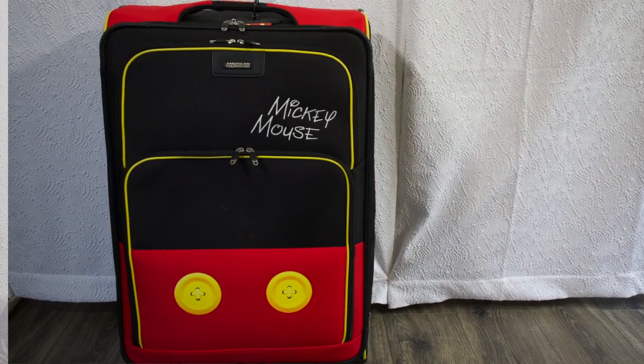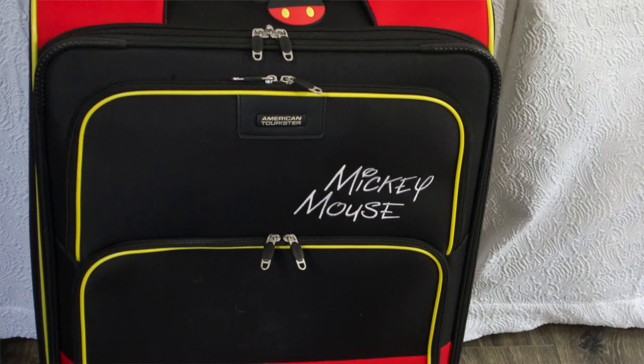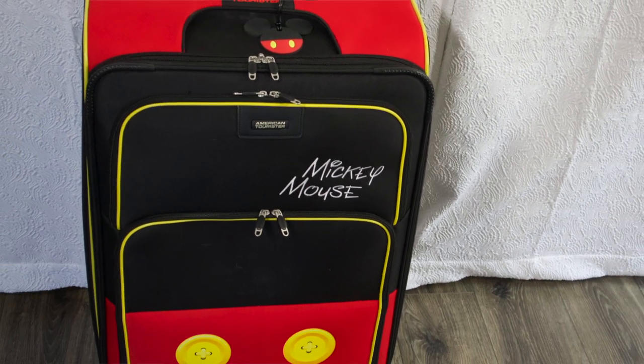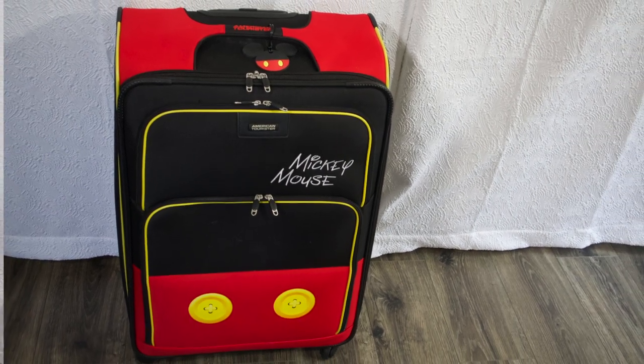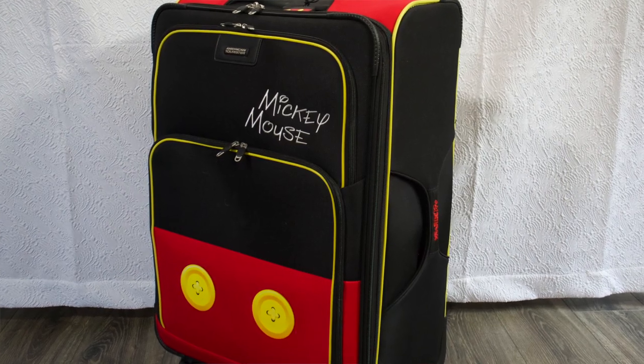Next thing we're gonna go over is our main suitcase. We picked it up for about 80 bucks on Amazon, which from my experience is a pretty good price for a 28-inch bag. We can fit both of our clothes for our entire trip in there and still have a little bit of room to put some souvenirs in. It's an American Tourister bag. We got it because it was a decent price and it was Disney.